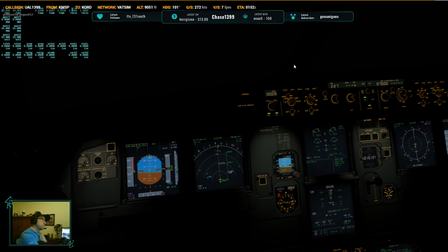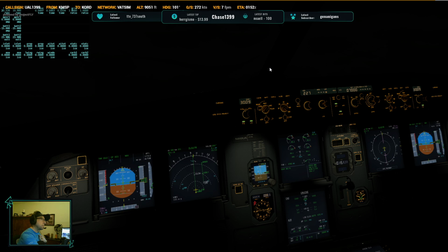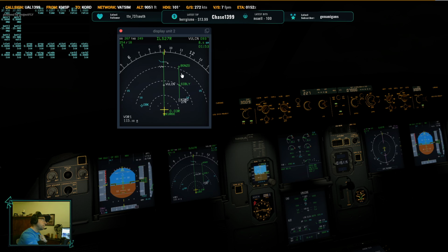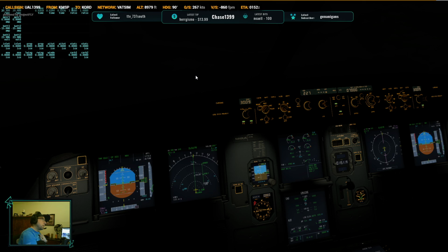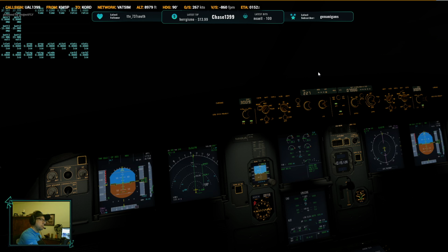Chicago approach, Victor 509, 15,000 descending. Delta 2223, Bonzo, speed 250, then descend and maintain 8,000. Speed 250, then 8,000, Delta 2223. Well, he's gonna vector me anyway. United 1399, contact Chicago approach 124.35, good night. Chicago approach 124.35, United 1399.